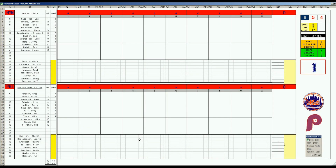Welcome back, baseball fans, to the Game of the Week, Fall League 1977-80 era. Today, the New York Mets and the Philadelphia Phillies tangle at Veterans Stadium in Philadelphia. Interesting era, interesting roster composition, interesting offseason trade for the New York Mets. Changing of the guard.